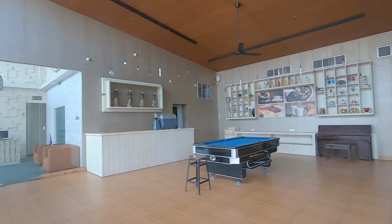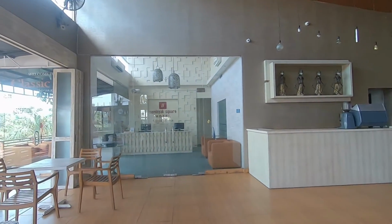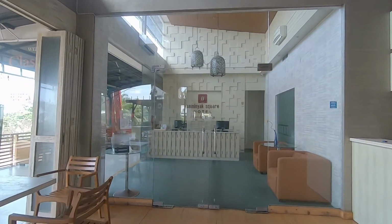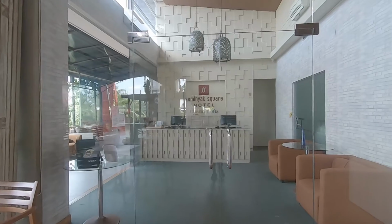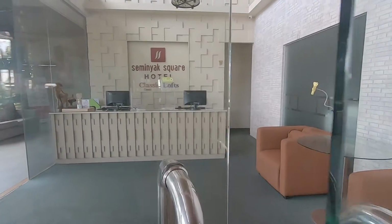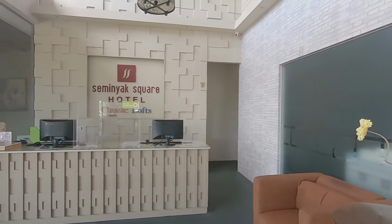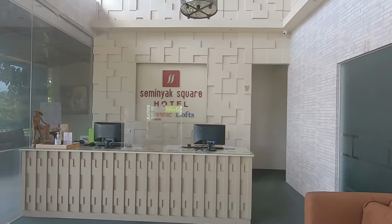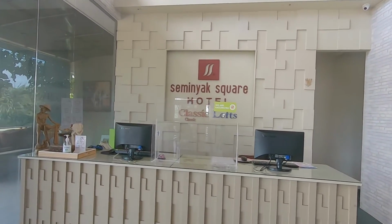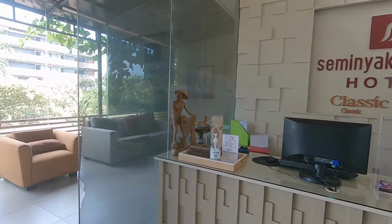Pool table over there. And this is the Seminyak Hotel lobby area. Let's take a walk inside before I share the room. The door is open, so I want to say welcome to Seminyak Square Hotel lobby area. So this hotel is open and it is time to show you the room. Let's go.